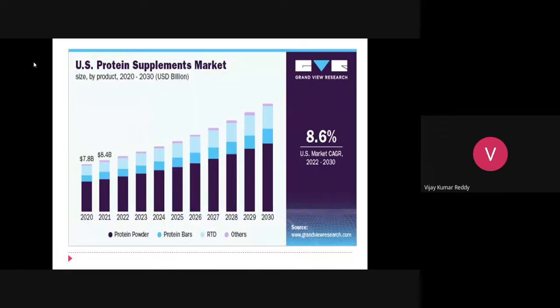So this is the supplement. With increased health awareness, people are flocking to the gym or exercise center. Those who do more exercise need more supplements or more proteinaceous food. That is why you can see this is the US protein supplement market. Here you can see different types of protein supplements. The percentage of people taking protein supplements has been increasing day by day. The graph indicates the percentage, and the black one indicates the protein powder.